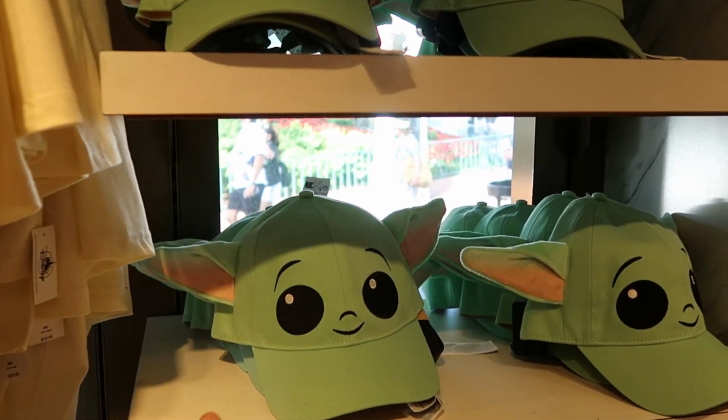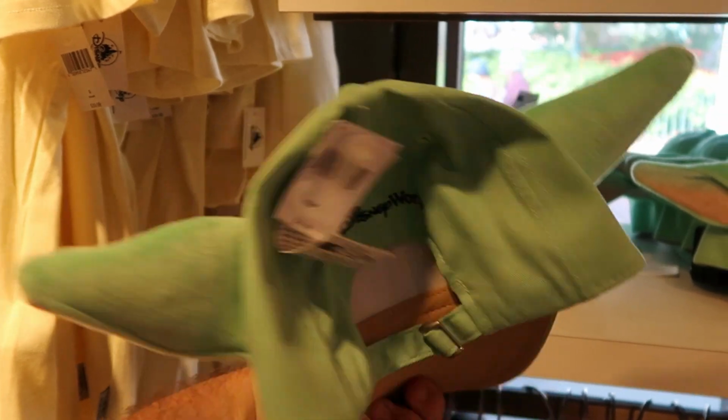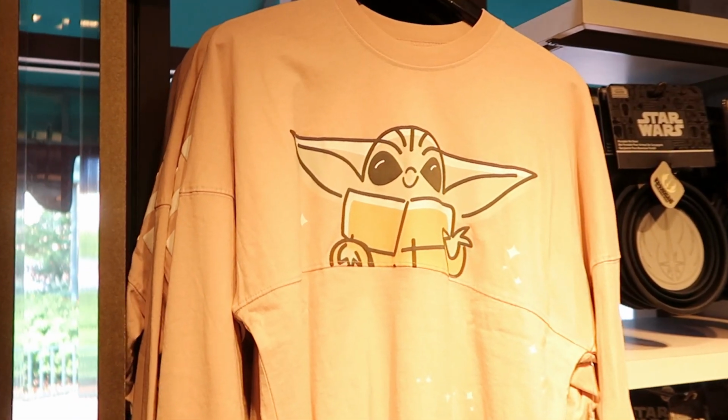And how about this little baseball cap? Grogu looks incredible. Like, that is all embroidered. You have his fuzzy ears, and it's embroidered Walt Disney World on the backside. Those are $30 a piece. I do want to show you some of the other Grogu offerings inside of this store.